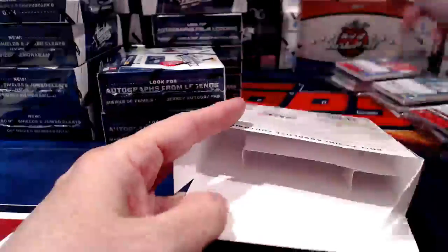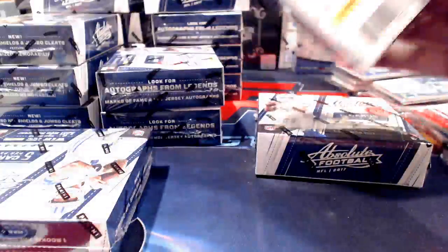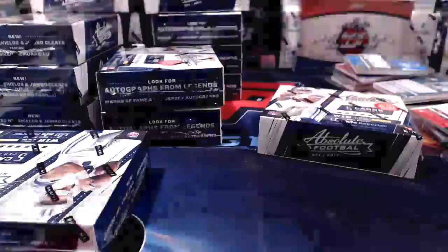Well, the good news is once we get them all out of this box, we'll be able to do the rest of it pretty quickly once we get through this part. Yes, the mini helmets are already completed. They sure are.